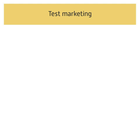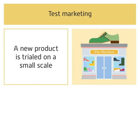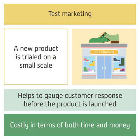At a later stage in the product development process, a business may use test marketing. This is when a new product is trialled on a small scale, perhaps in one local branch of a national chain. This helps to gauge customer response before the product is launched, which reduces risk. However, it's costly in terms of both time and money.